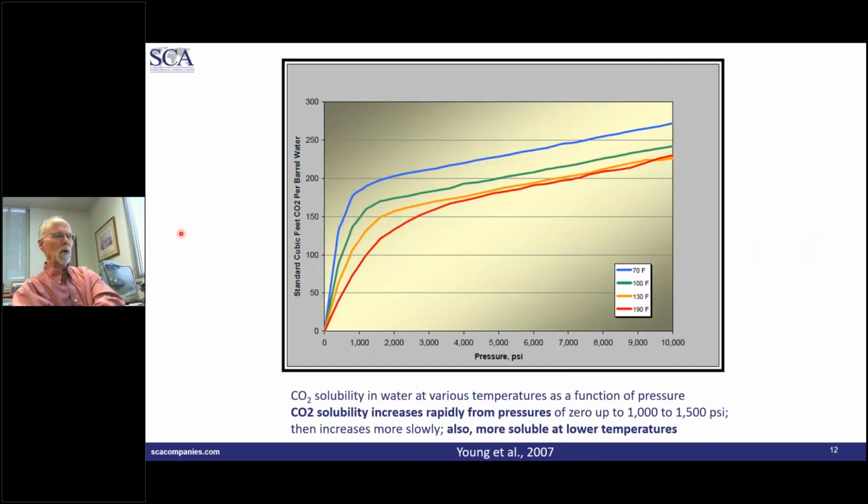Also, which is important, is considerations of CO2 solubility in water at various temperatures as a function of pressure. CO2 solubility increases rapidly from pressures of 0 up to about 1,500 psi, then increases much more slowly. Also, CO2 is more soluble at lower temperatures.